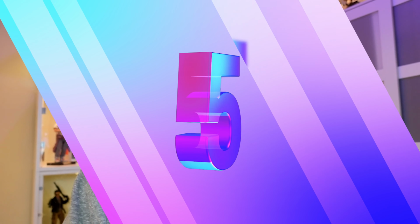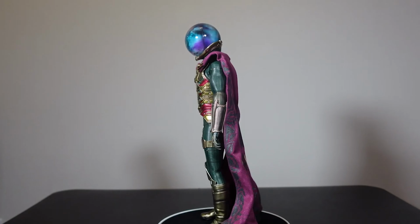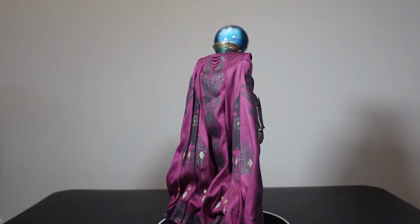At number 5, we have Mysterio. Oh my God, this figure right here. Honestly, it's at number 5, but it really could have been number 2 or number 1. This is a great figure. I know a lot of people didn't really know what to expect from this figure. We didn't even think we would get it because Hot Toys be real slow on giving villains. But it's great when we have a Spider-Man villain, especially one like this.